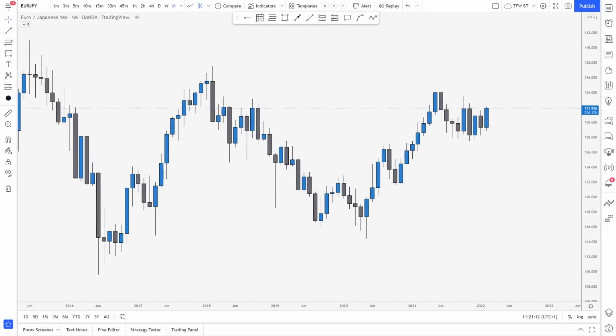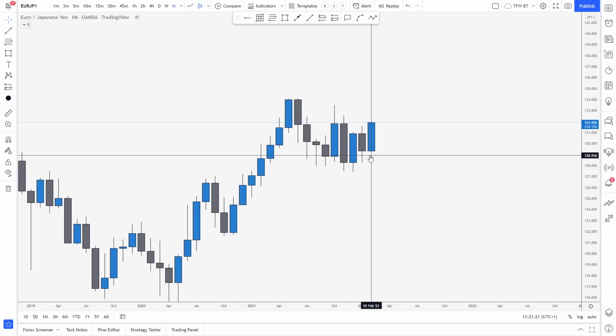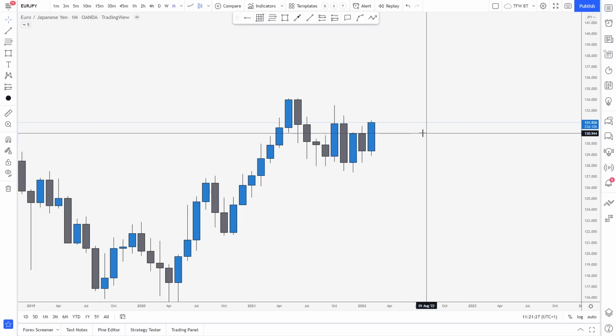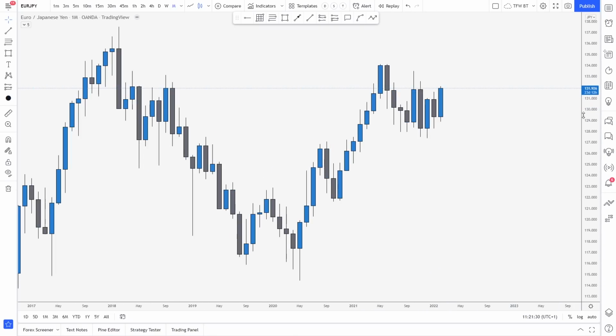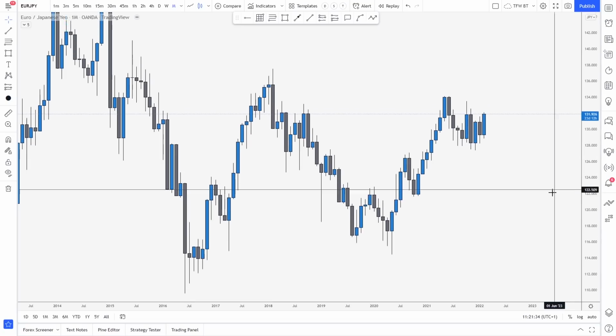Let's have a look at Euro Yen. So what we can immediately see is that the Euro is strong across the board, right? So pretty much this week, and I can say actually this month, because the month just opened and we're already printing a bullish engulfing candle on the monthly, okay? So if we also just have a little outlook right there, we can see that overall the momentum is to the upside.